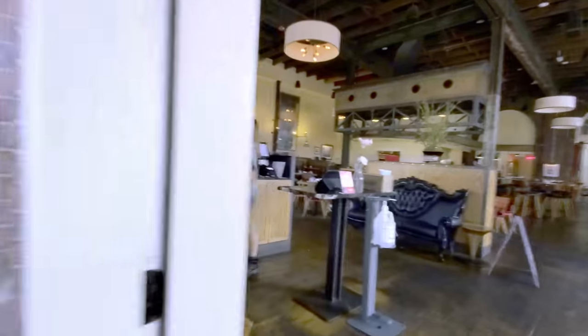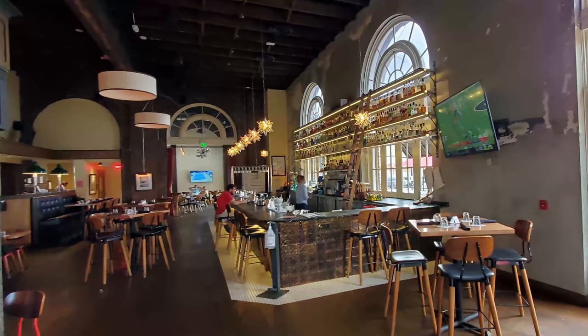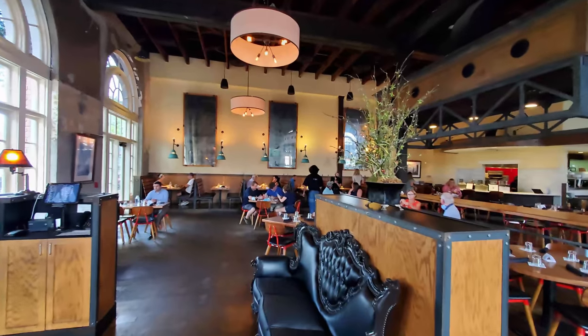So you immediately are greeted with a really beautiful interior. They've done some great work with the existing beautiful structure they have to work with, the Chattanooga Choo Choo Terminal. So as we look around, we see they've done some really great interior design.